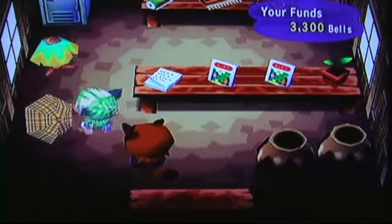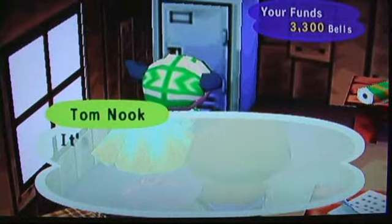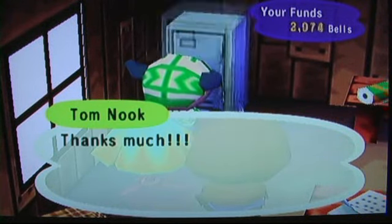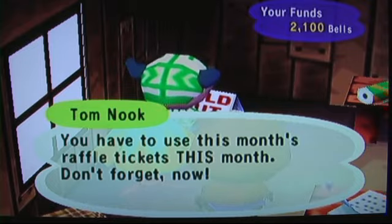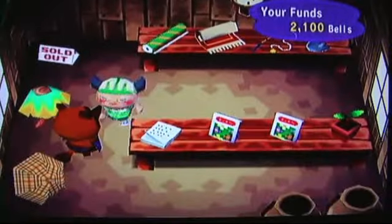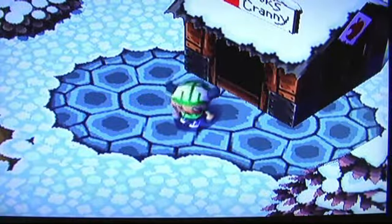So yeah, I go to Tom Nook's store and I'm like, yeah! Oh, look! Another wardrobe. I mean, office locker. So I'm like, alright, it's a steal. I pick it up. 1,000. Alright. There's a bunch of shovels. You know, I almost said something. I was about to do that the next day.